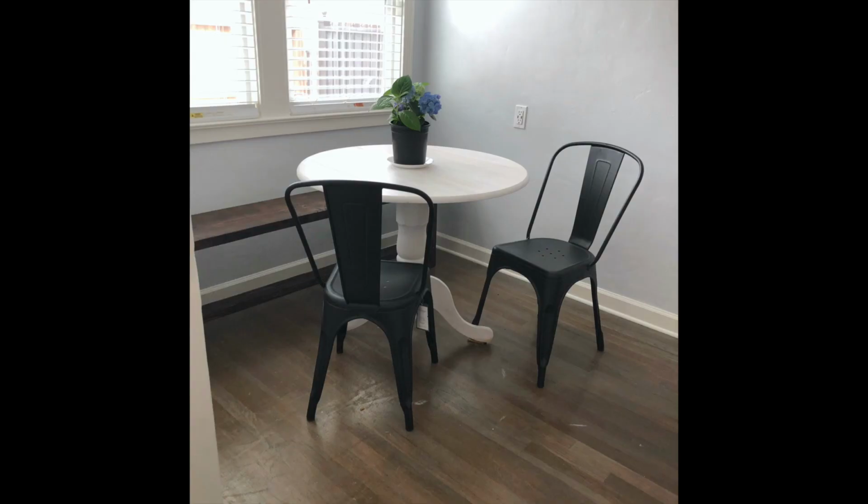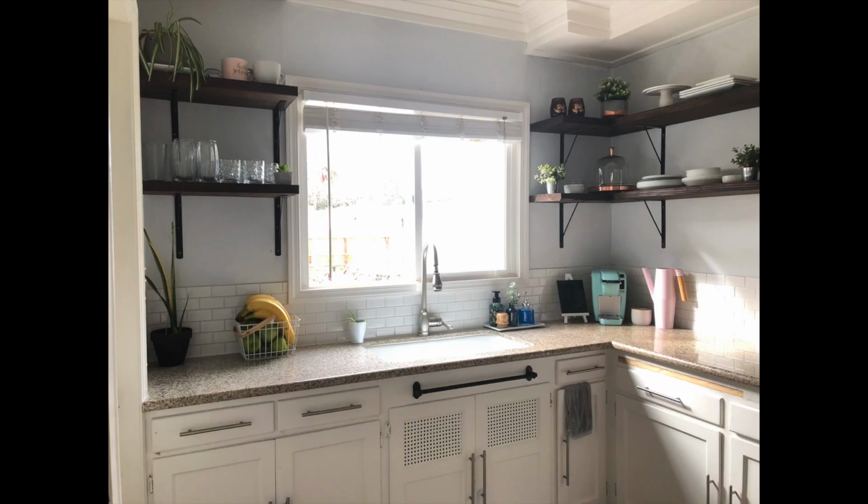But then when you get to the dining, the bathroom, kitchen, and the laundry room, it was like a blue gray. It had like a blue undertone. And although that was a beautiful color, it just didn't match with the rest of my walls. It looked weird. I hated it for a long time, but I was just so sick of painting.